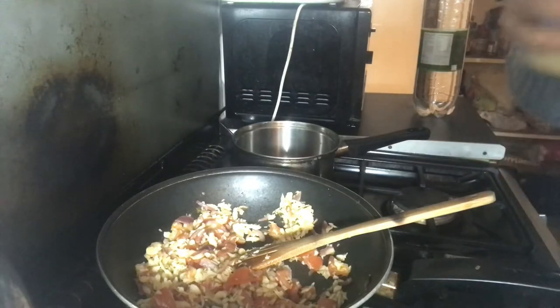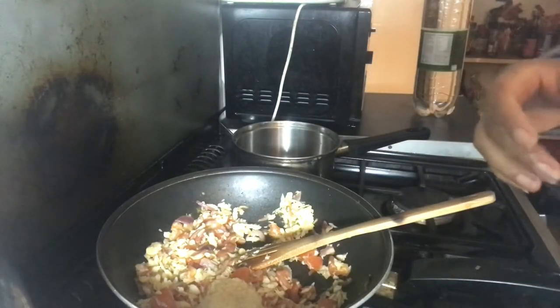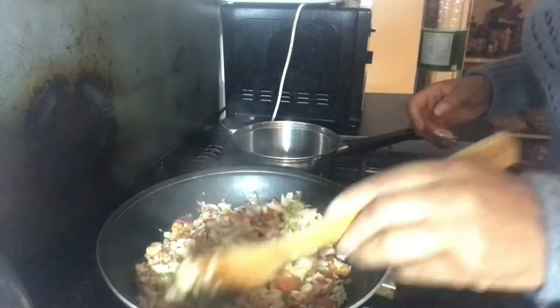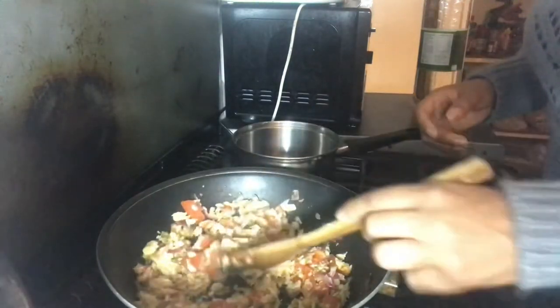I can use fresh garlic, but I'm just not in the mood to chop it up. So I'm just going to put 2 teaspoons of garlic paste. It's just as good, it's just not as fresh. It is better to use fresh garlic. So I'm just going to stir that in.